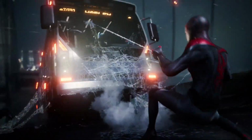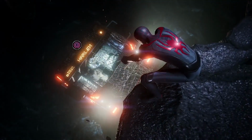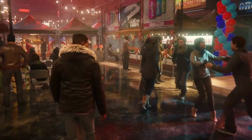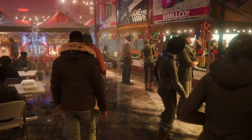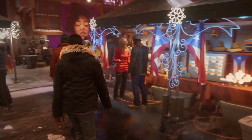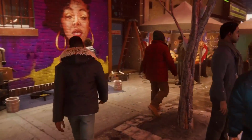Moving on, Spider-Man Miles Morales looks solid, looks like more Spider-Man. It looks a little bit better. It has a lot of QuickTime events, but that's not a bad thing necessarily. It also showed off Sony's patented, let's have the characters walk really slowly through a dense environment around a bunch of NPCs for their intro. Who would have thought? But still, looks good.